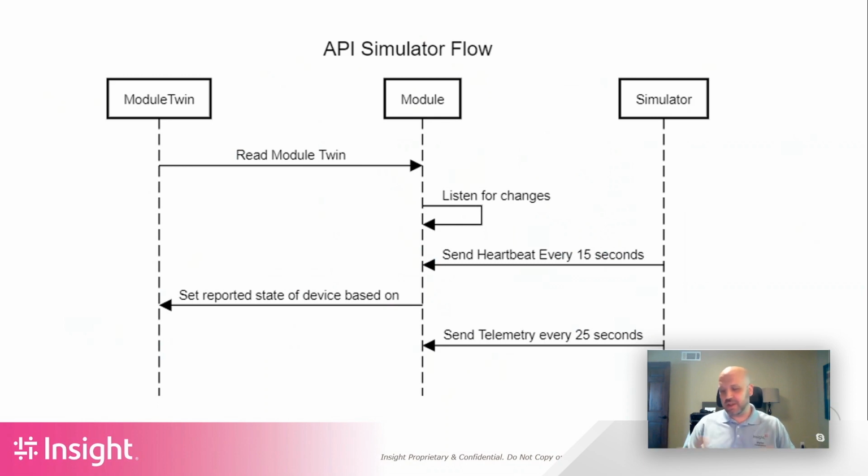So I actually had a colleague that said we should use a simulator. I'm like, no one ever uses them. And then I came back and thought about it. I'm like, yeah, it's not a bad idea.